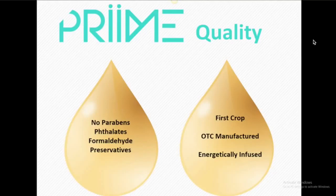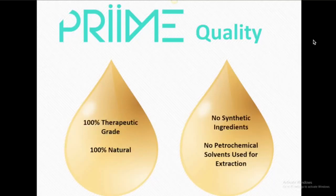And I want you to understand that we were very specific about who we chose to manufacture these oils, and we chose a manufacturer who actually goes out and knows these crops, knows the buyers, has a relationship with the farmers who grow these plants. And I can't wait to share with you about the energetic infusion as well. We are 100% therapeutic grade on all of our oils, 100% natural, nothing synthetic. No petrochemical solvents used for the extraction.